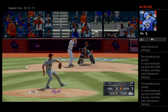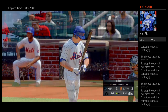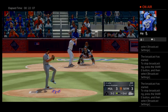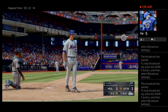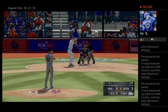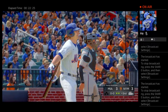Another try at 2-2. And a full count as that misses. It's 3-2 now. Wow, these guys are really grinding out their at-bats in this one. They're not making any outs easy to get. And that, of course, is having a huge impact on the pitch count. He'll try it again, 3-2. And he finally wins the battle as this is swung on and missed for the second out.